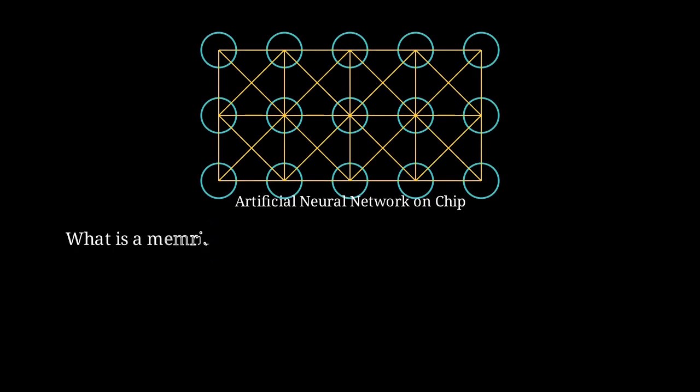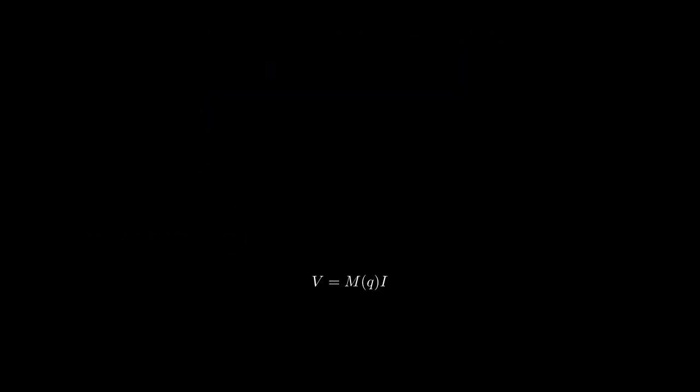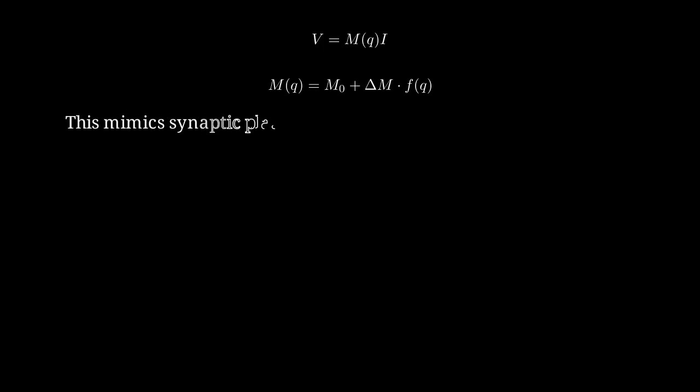What is a memristor? It's the fourth fundamental circuit element, alongside resistors, capacitors, and inductors. It remembers its history. The voltage equals memristance M times current I, where memristance depends on the charge Q that is passed through. Memristance equals initial memristance plus a change that's a function of accumulated charge. This behavior mimics synaptic plasticity in the brain, where connection strengths change based on activity history.